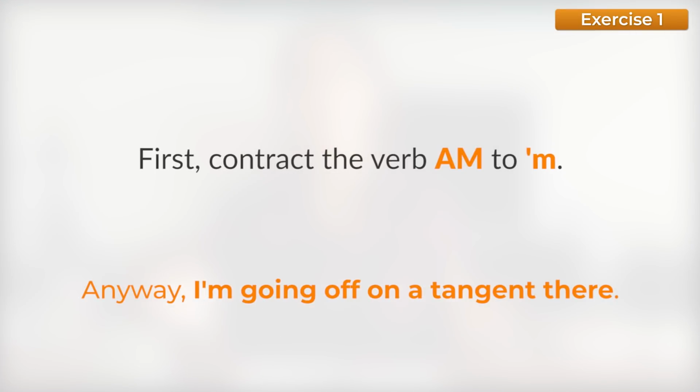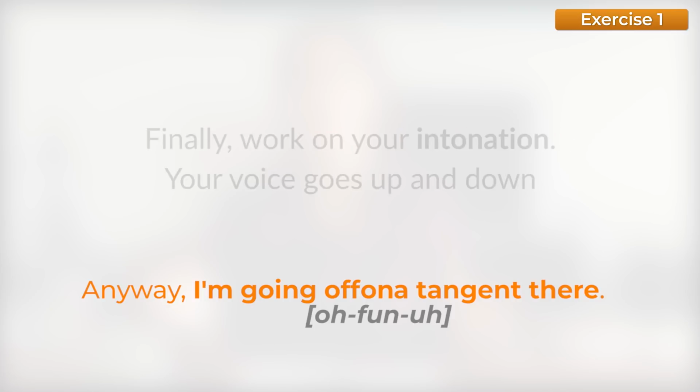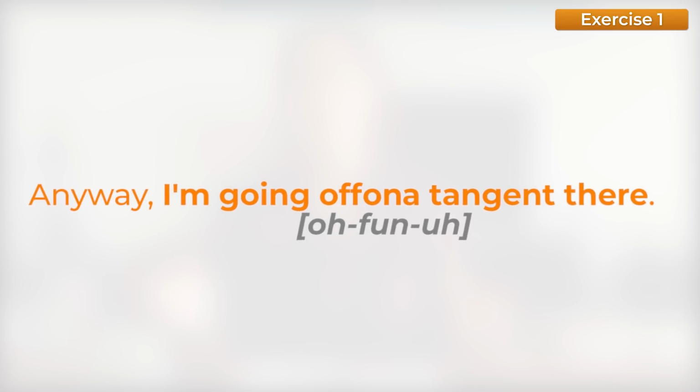First, contract the verb am to I'm. Then connect off with on and a: off on a. Your turn. Off on a. Finally, work on your intonation. Your voice goes up and down. Off on a. Off on a. I'm going off on a tangent.